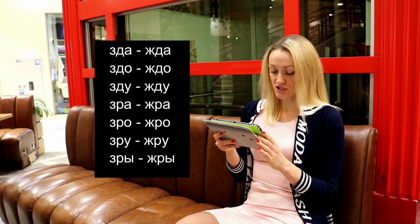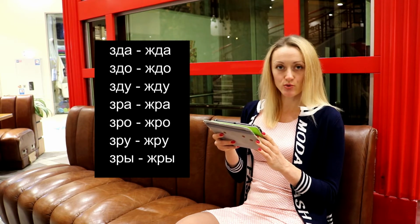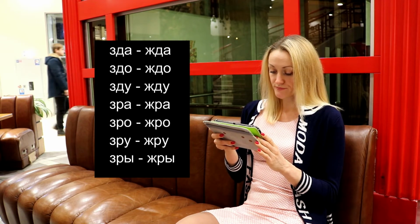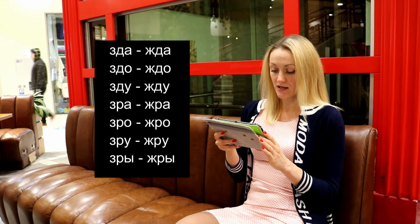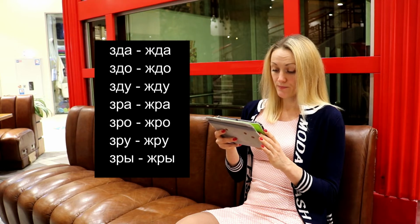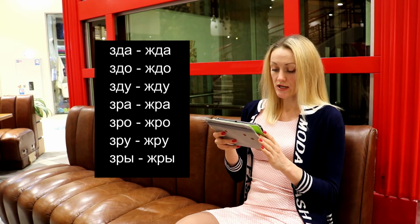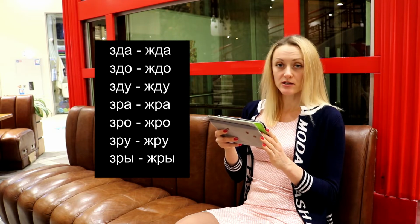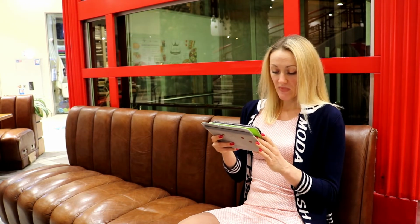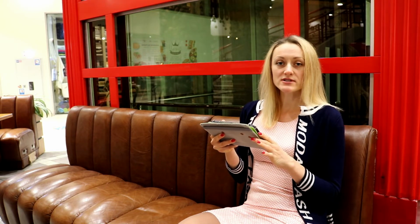Зда, жда, здо, ждо, зду, жду. And combination with r. Зра, жра. Зро, жро. Зру, жру. Зры, жры. Aha.